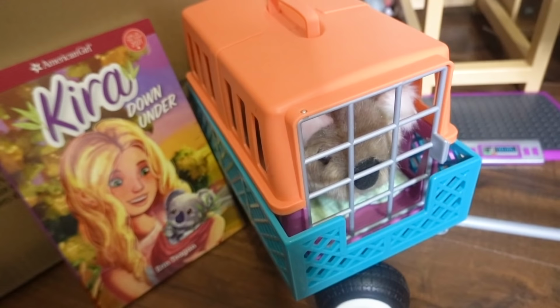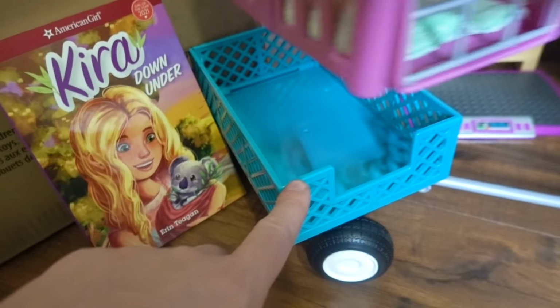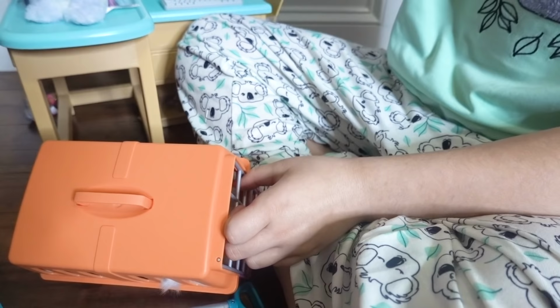It came with binoculars. And it also came with something that I put in here. It also came with a walkie-talkie. So is this probably so she can rescue if she's on the move? Yes. If she's out in the wild and she finds an animal that needs her help. Oh, it actually works. These actually work.